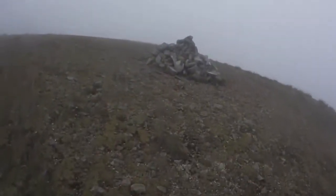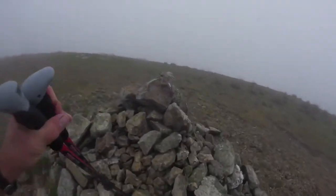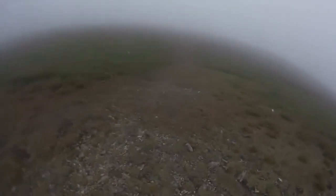Here we go. Watson's Dodd in the bag. Third side. So now I've got to follow the path back down that we just came. So I think this time it's Stybarrow Dodd. Oh, I can just make out the path I should have taken. There we go.